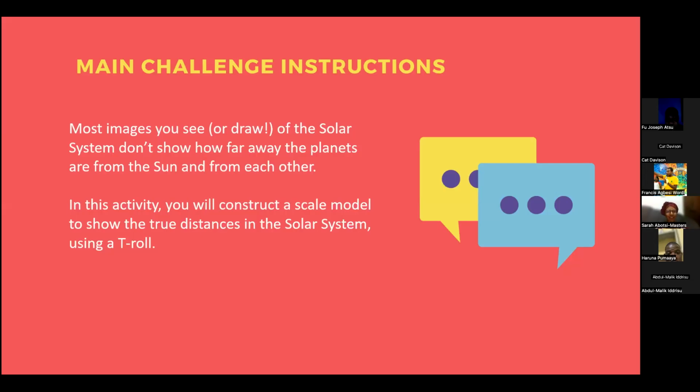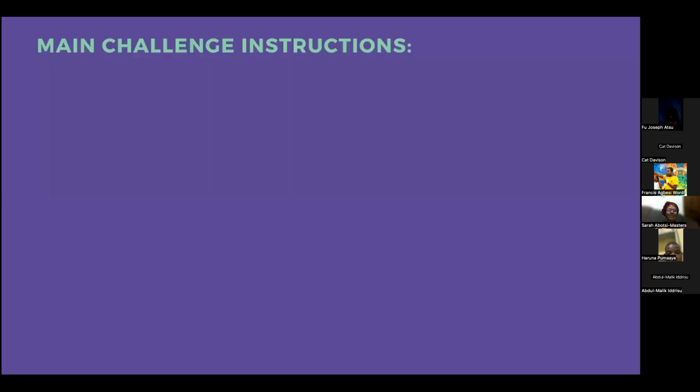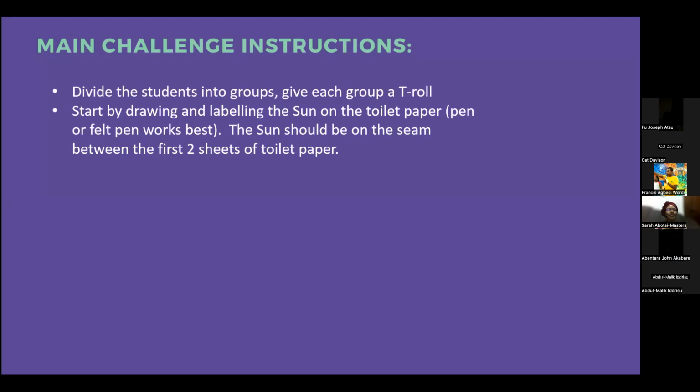Now, the main challenge, as I said, is about distances. So you're going to construct a scale model of the distances using a toilet roll. I'll go through the basic instructions, then I'll stop sharing my screen and show you the toilet roll. Basically, you get the students into groups. You give each group a toilet roll, and they draw on it the planets, putting them into the correct position by using a particular scale.